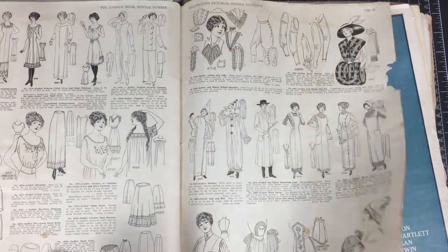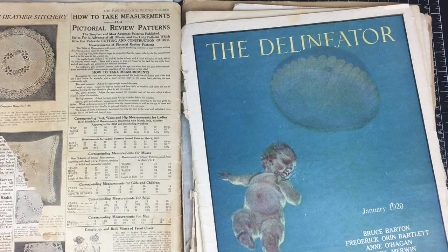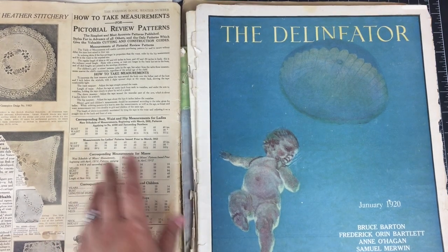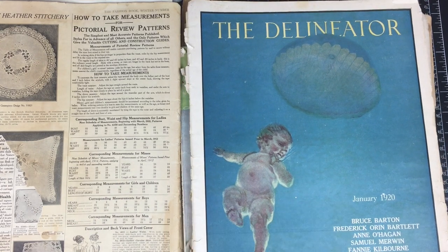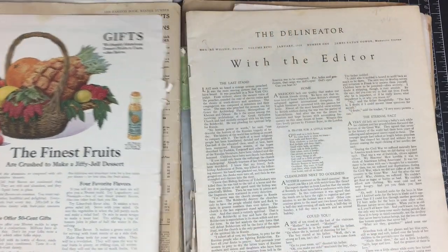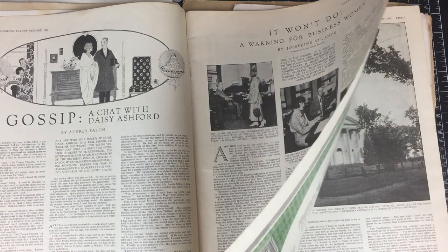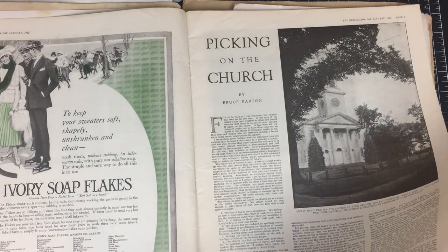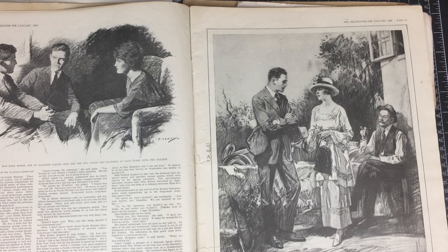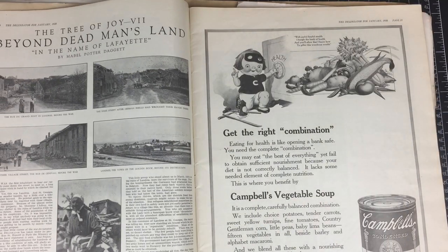And when I tell you, my friends, this is just the tip of the iceberg. I'm not kidding. I'm going to share with you in some separate videos some of the other treasures I found. I couldn't find a year on this one. But this is the January 1920 edition of the Delineator. Wonder what kind of magazine that is. Or publication. I don't know. Gossip, a chat with Daisy Ashford. Oh my God, what's the tea? Oh my goodness, these are beautiful. Betty Bell and the Leading Man by Fanny Kilbourne. Do you have some poetry, some stories, some advertisements?